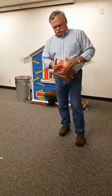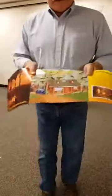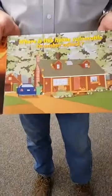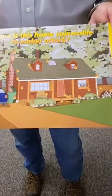Now, one of the things we have with Living with Fire is the Be Ember Aware publication. And our colleague Sonia told me the other day that this is probably the most popular Living with Fire publication of all time. In this publication, you will see a diagram that shows about 21 different locations on your home that are vulnerable to embers.